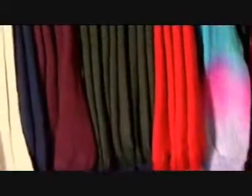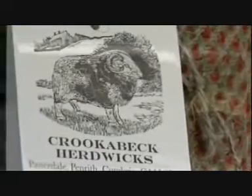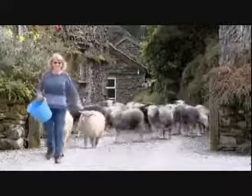As well as the soft and sensual mohair garments with their hint of expensive luxury, Mary also produces items made from a much coarser fabric. And yes, this time it really is wool. It's made from the fleece of the local Herdwick sheep, celebrated in the song John Peel and His Coat So Grey. And Mary has her own flock.